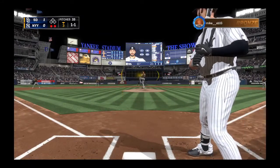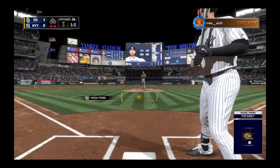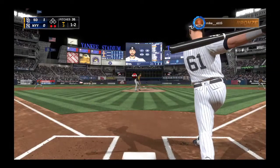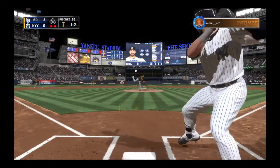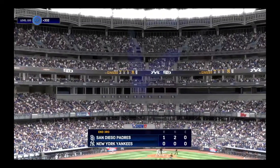Here's the 1-1 pitch. And he jumps at a changeup, a swing and a miss. A ball and 2 strikes. Here's the pitch. Good job to spoil that one away, and he stays alive. Now another 1-2. And he struck him out, his 7th of the ball game, and that ends the inning.